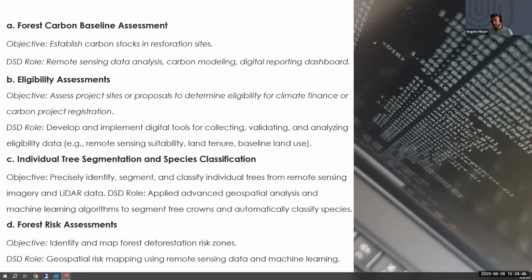Our third highlighted project focuses on individual tree segmentation and species classification. There, our objective is to precisely identify, segment, and classify individual trees using remote sensing imagery on the one hand and LiDAR data on the other hand. And our team applied their geospatial analysis combined with machine learning algorithms to automatically segment tree crowns and classify species.